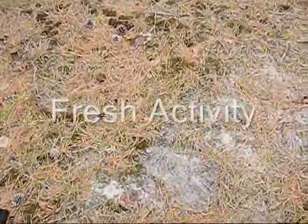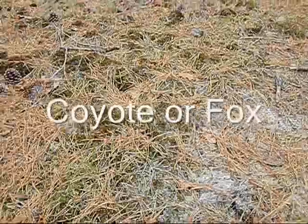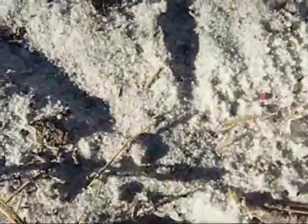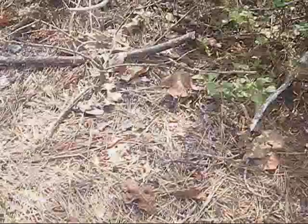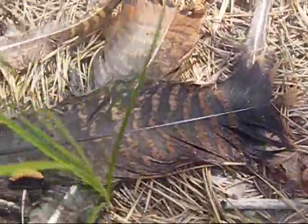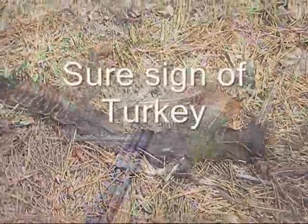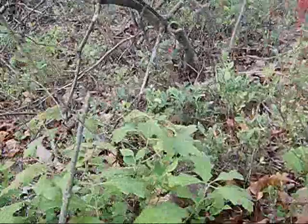There's definitely things going on here. Something was digging for the mole here. Molehills all around. Deer tracks. Okay, this is old turkey scat. Here's my first box turtle find of 2012. Little guy.